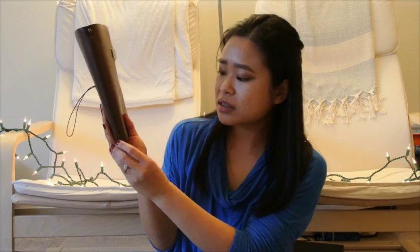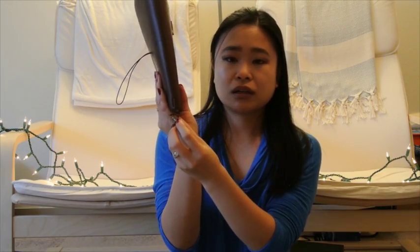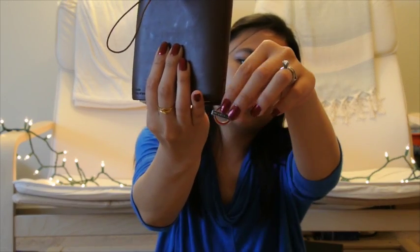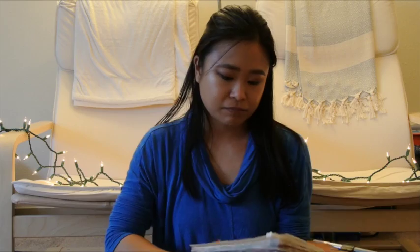Since my last journal update, I don't think I've really changed anything aside from I have the little bunny charm on there on top of what it says, the underground. So it's a little piece of England for me.